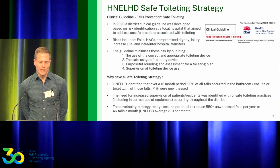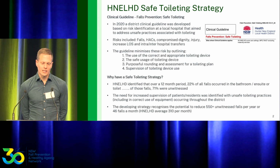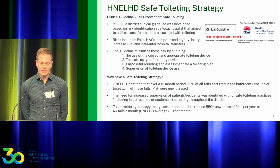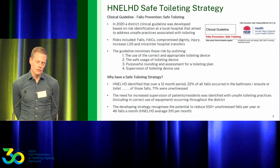So how did it start? Well, in 2020 there was a district guideline developed, called Falls Prevention Safe Toileting, and it was based on risk identification at a local hospital that aimed to address some unsafe practices around toileting. The clinical guideline identified the risks of falls, dignity, injury to staff, patients and carers, increased length of stay, and the risk of intra and inter-facility hospital transfers.